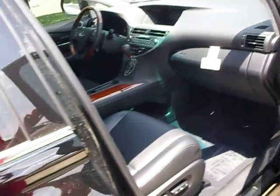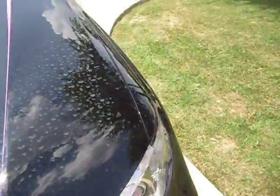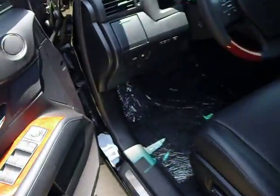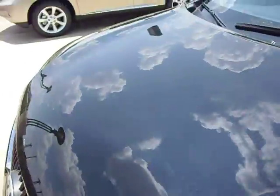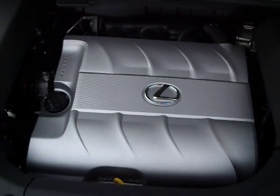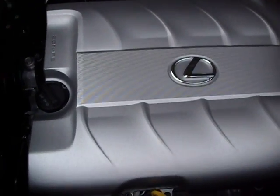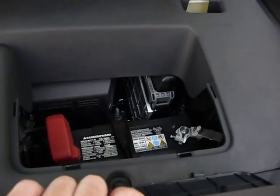Very nice. Now under the hood is a 3.5 liter V6 developing just shy of 280 horsepower. I believe the official estimate was about 275. This engine is also used in many other different vehicles such as the GS350, IS350, and the new Toyota Sienna minivan. As you can guess, it's all covered up, but there's your engine right there. There's your battery cover.